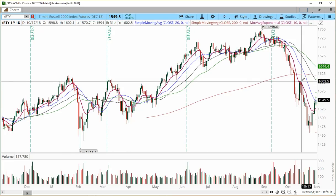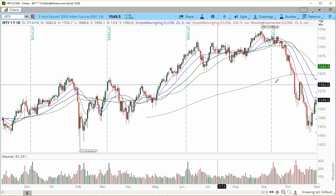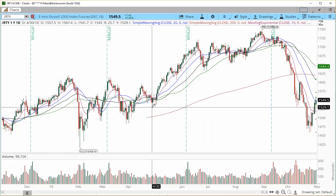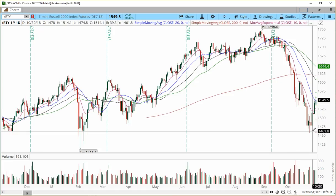Take a look at this resistance at 1600. Back into these prior pivot highs, and it just reversed. Tested again the lows here. Look at the bottom right here. Bounced, reversed again, flurried here.